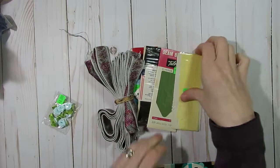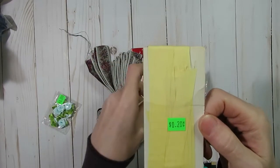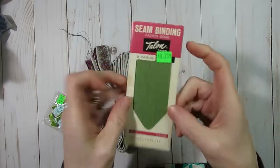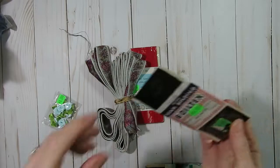But again, I just like to pick up the vintage stuff when I can find it. That one was, I paid 10 cents for. This one's kind of an apple green. It's kind of a nice fall color green on that one.